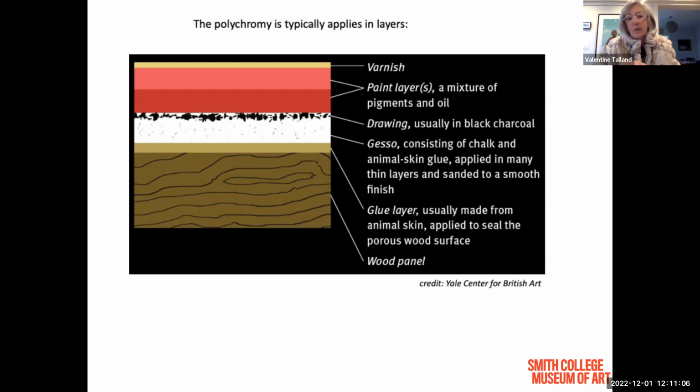So immediately above the wood, if you look at this illustration here, you will see that there's a thin yellow beige line that's described as the glue layer. Glue is applied to seal up the wood and make the wood surface ready to receive the next paint layers. Otherwise, they would all soak into the wood and disappear. So above the glue or sealant layer, we have a layer of gesso.